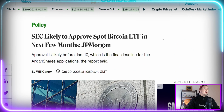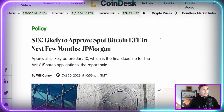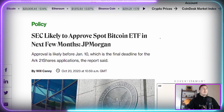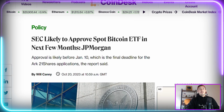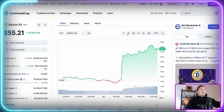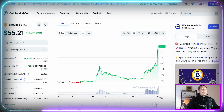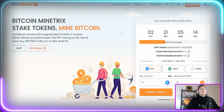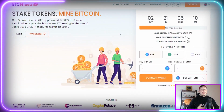Just moving on, there's a lot of bullish news in the space around Bitcoin at the moment, like the SEC, which is likely to approve a spot Bitcoin ETF in the next few months, according to CoinDesk, and that could be the JP Morgan, which would also be very bullish. And other Bitcoin alternatives are moving up quite steadily and fast in price, like Bitcoin SV. So this is why it makes me speculate that Bitcoin Minetrix could be another one that, once it does deploy, once we are in a bull market environment as well, could go quite crazy.